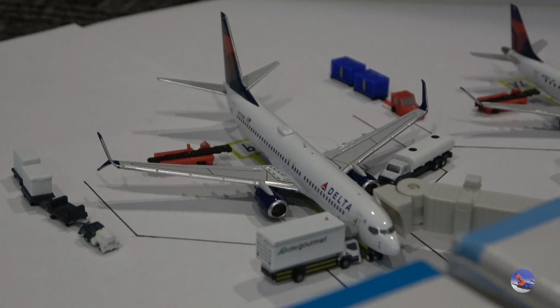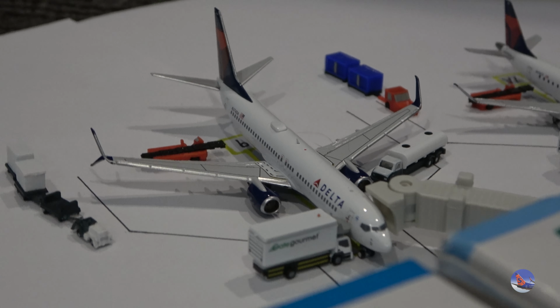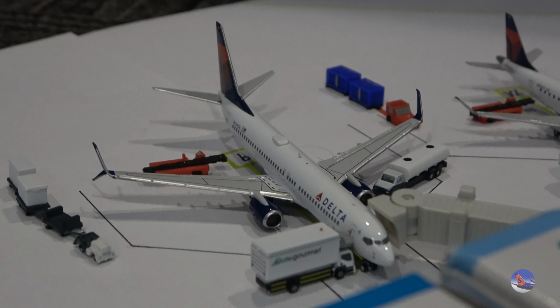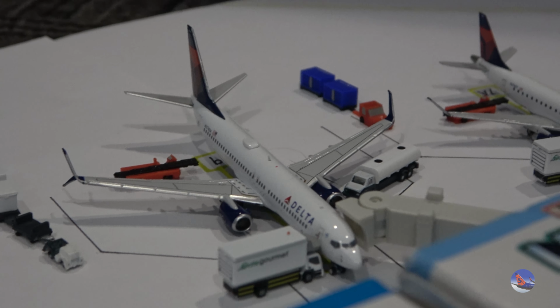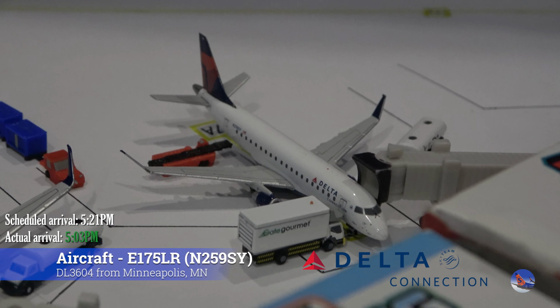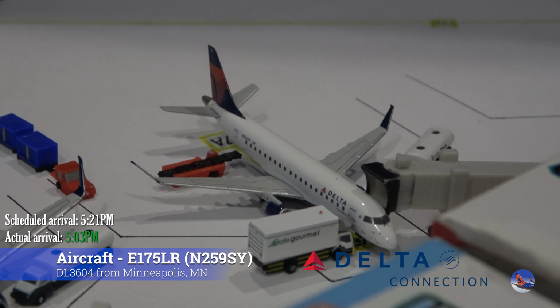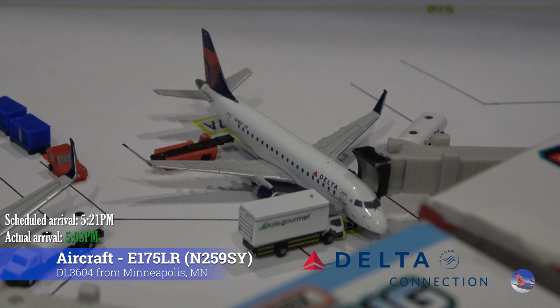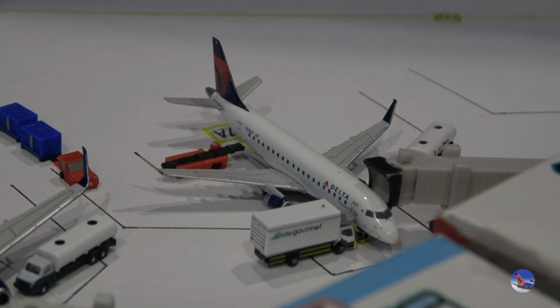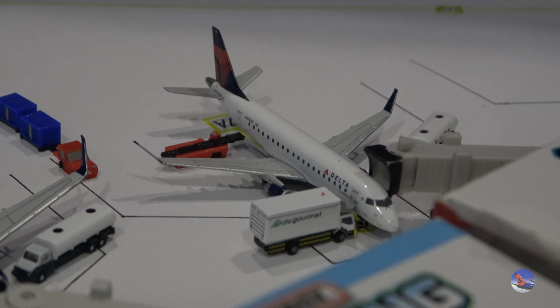Back on topic to CID, we have this Delta 738 coming in from Atlanta as flight 2626 at 9:28 p.m. ahead of a scheduled 9:48 p.m. arrival. And our last aircraft at the terminal here, we've got an Embraer 175 from MSP, parked at gate number 7. This rode in as flight 3604, operated by SkyWest at 5:03 p.m. ahead of a scheduled 5:21 p.m. arrival.